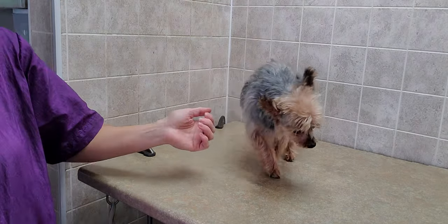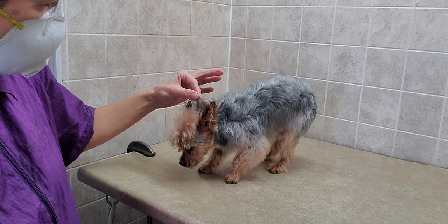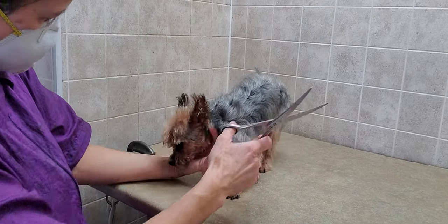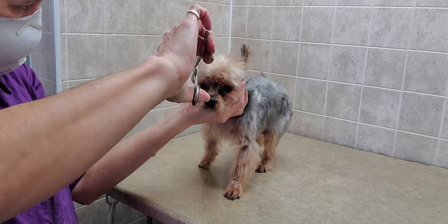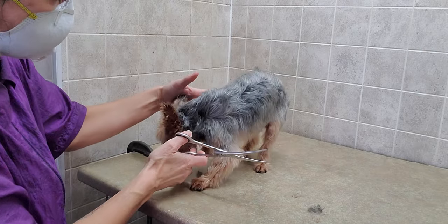See, it kind of fluffs it up quite a bit more. Then I'm able to give it a better finished clean look. And even here, it kind of poofs up a little bit. Okay, come on. And we're just going to trim up her ears a little bit better.